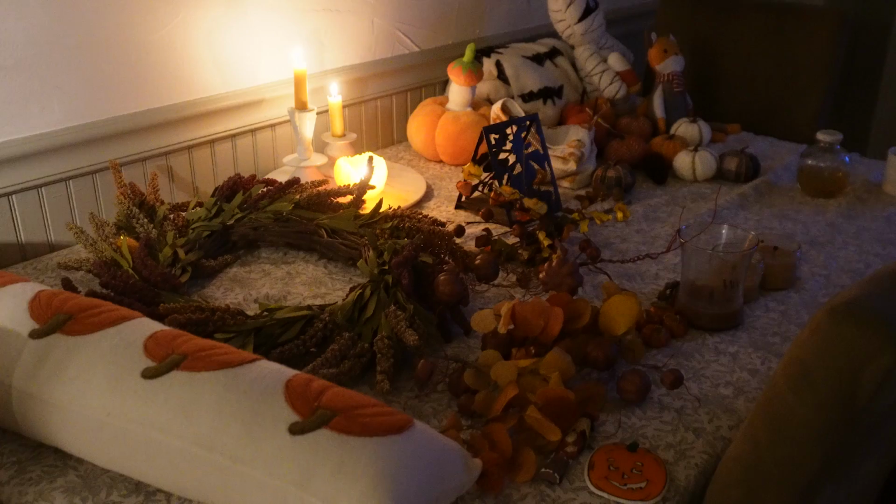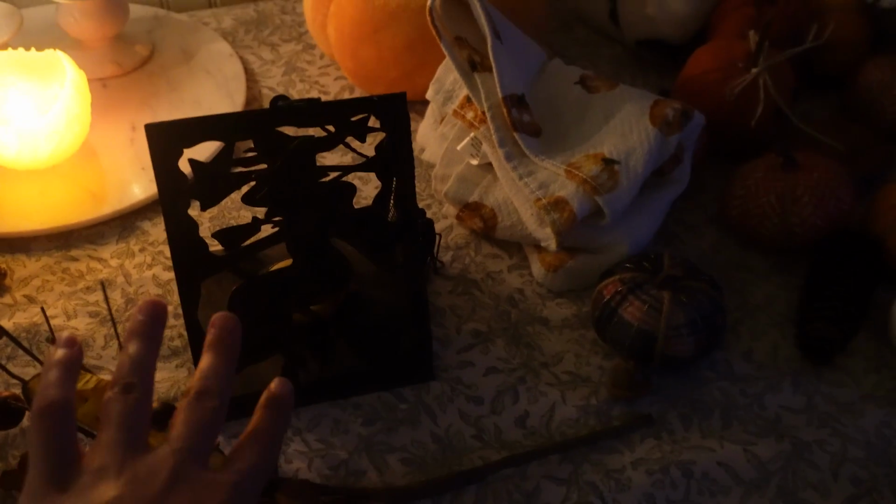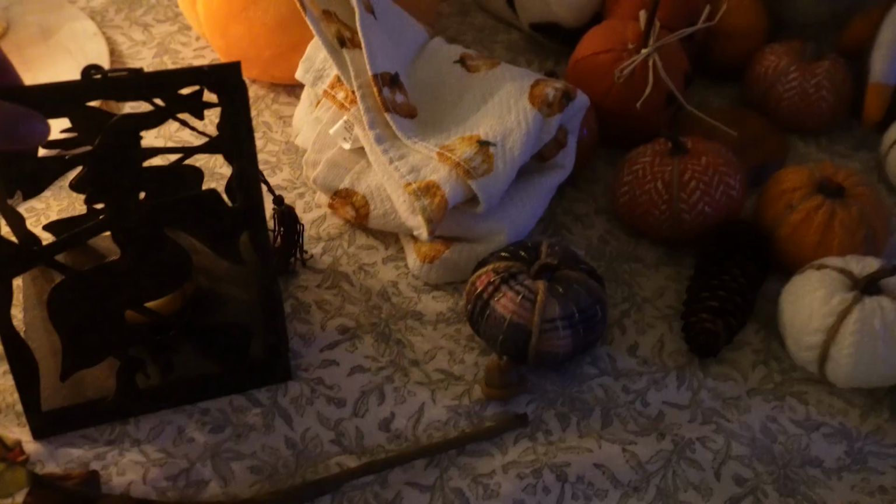This is the decor that we have so far. I am cheating. I'm putting out a few Halloween things. My mom gave me this little witch lantern, and I absolutely love it. She's had this for forever, and I think it's so cool. It has a little string, so you can hang it up.